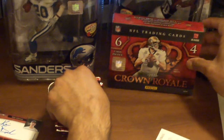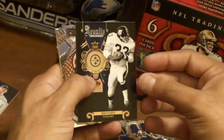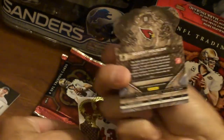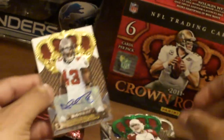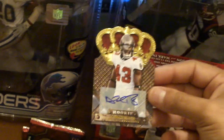Packs, empty box. Here we go, pack number one, 2011 Crown Royale. All right, first card we have a Ryan Fitzpatrick, Bills. We have a Giants Greg Jones rookie. Steeler John Kuhn, royalty. Cleveland Brown Josh Cribbs. Got a rookie green Robert Housler, and that's going to be out of 10. 7 of 10. Nice hit there. And the hit of the pack, we got an Ahmad Black, Tampa Bay Buccaneer. Tampa Bay's cleaning it up so far. Two hits for them. That's an Ahmad Black rookie signature.